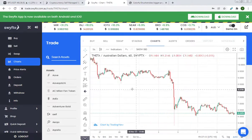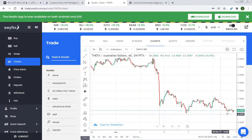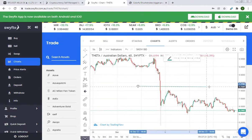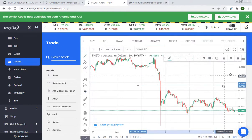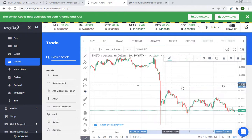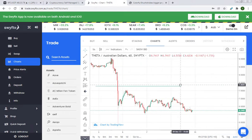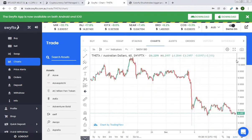Now, we have some basic tools here to use with the chart. The green dotted line is where we're at the moment, $6.2476. If we wanted to draw a line, we can use the basic tool there to set a line that we might want to set as a place where we might want to buy. It might have been somewhere where we sold before. Might be an area we're looking at. Whatever the reason, you can use the lines.